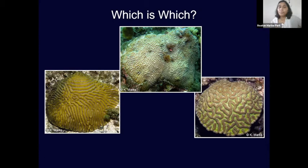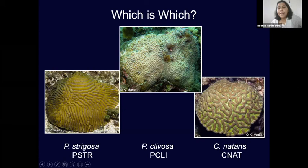So let's see what they were. So we have Peachtree, Peachtree, and CNAT. So most of you had them about right. Some people are a bit confused, but remember, Pseudorhipuera strigosa has almost no groove there. Sorry, it's the strigosa. Pseudorhipuera clivosa is kind of bumpy or prickly, like Trip was saying. And here we have a CNAT. We can kind of see the groove there. Again, I apologize, these pictures sometimes are not the best for close-ups.